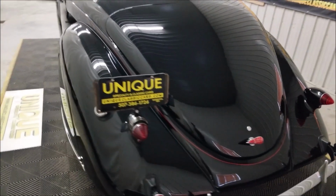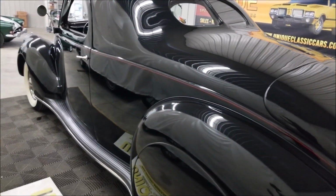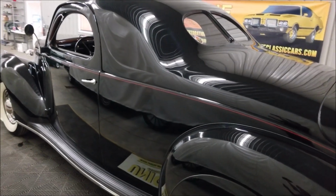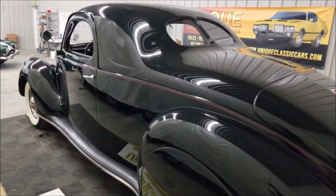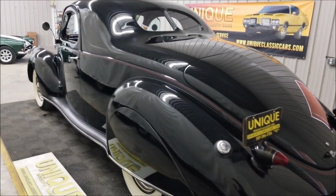Limited amount of these Zephyr coupes still exist, and like I said, a lot of them were customized to meet kind of the contemporary styling and hot rodding. So to find a stock one in this kind of condition, pretty unique.